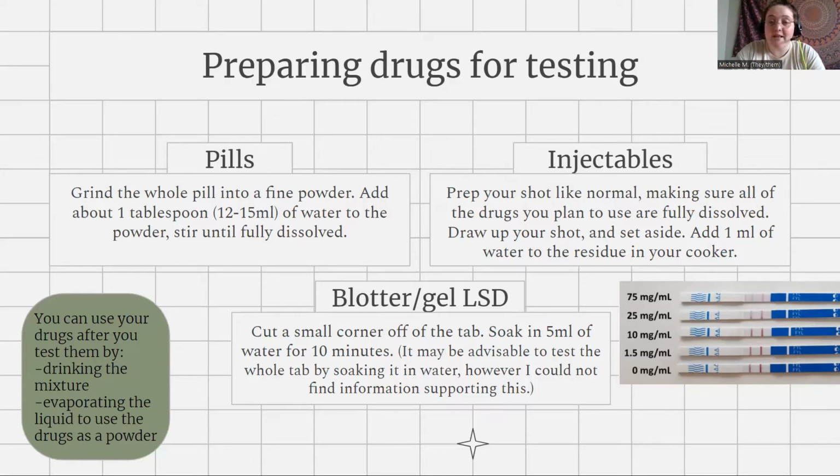So if we're testing like blotter or gel LSD, all of the resources that I found online say that we should cut off a small corner of the tab, soak it in 5 milliliters of water for 10 minutes. With my understanding of LSD and how blotter works, it's a drug spread out and absorbed into a sheet of paper, and that paper is then cut up into small doses. There is no guarantee that your dose is going to be the same from one square to another. So testing the whole tab, I would say, is advisable, but I could not find any information supporting this online.